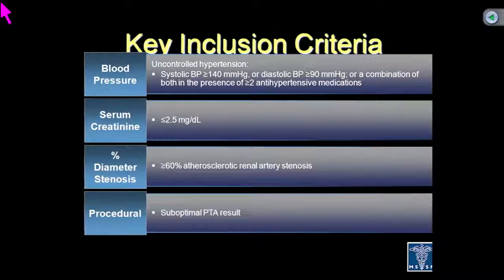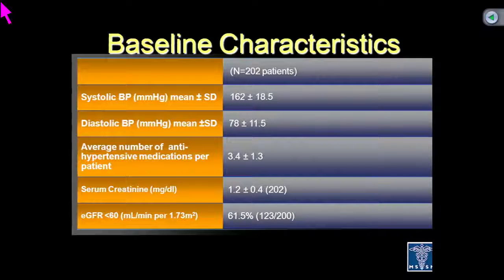And also the percent diameter stenosis, again, is extremely important because of the oculostenotic reflex. When you look at a stenosis with our eyes, at least with the peripheral vasculature, we tend to overestimate stenosis rather than underestimate them. So when you measure them, or you have a core lab analysis in most of the trials, it's proven that patients were stented either at or below 50%. But here, obviously, greater than 60% renal artery stenosis was their inclusion criteria. And obviously, we talked about suboptimal PTA, which in my opinion is controversial, but we'll talk about that.